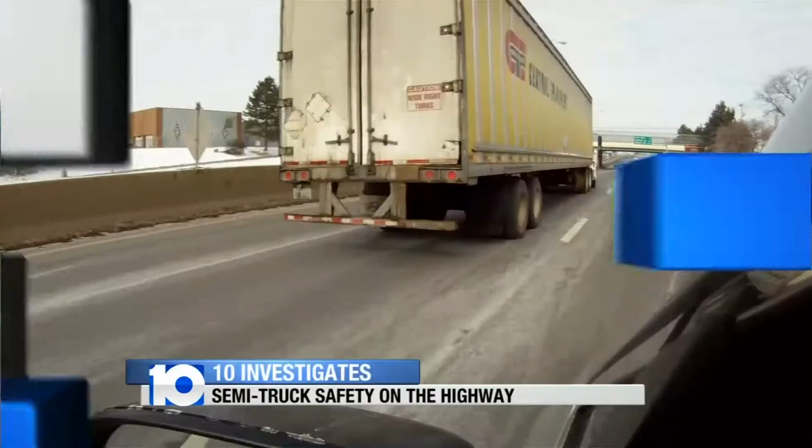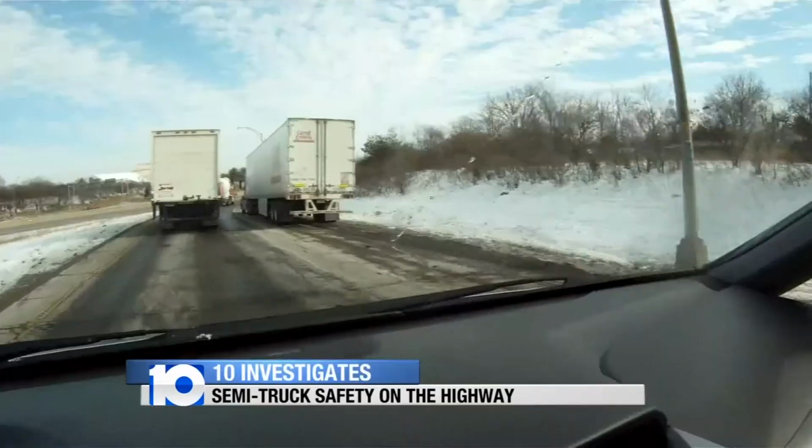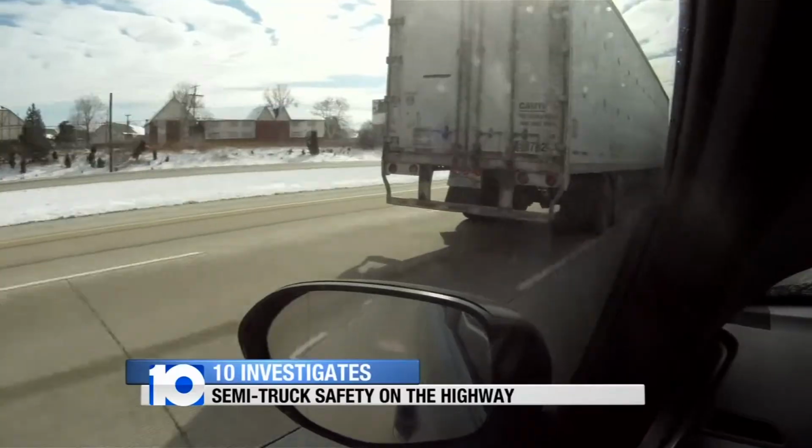New this morning, thousands of 18-wheelers barrel down our highways every day, semi-truck after semi-truck, delivering stock from place to place. But are these trucks delivering on safety or putting your family in danger? 10 Investigates Paul Aker has uncovered a frightening trend plaguing semi-trucks across the country.